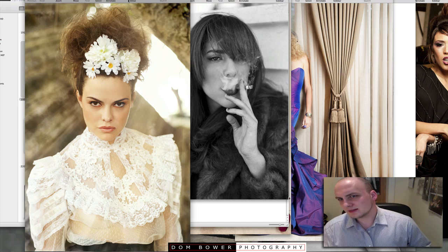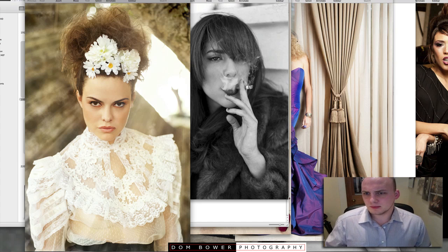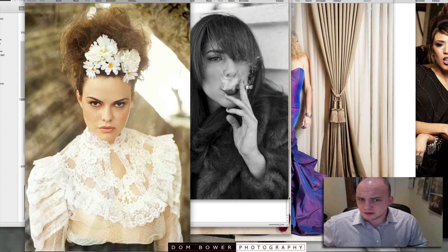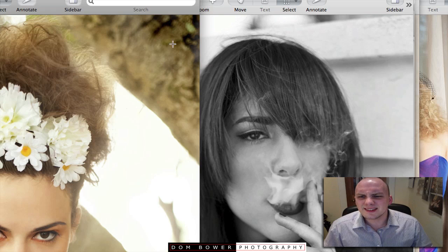It's like sunshine coming through the trees or something. That's cool. Again, makeup, awesome. Lighting on her is beautiful, just very, very soft, no shadows or anything like that. My type is obviously much more grimy than yours. This is just beautiful, but yeah, the background, like, what is going on?